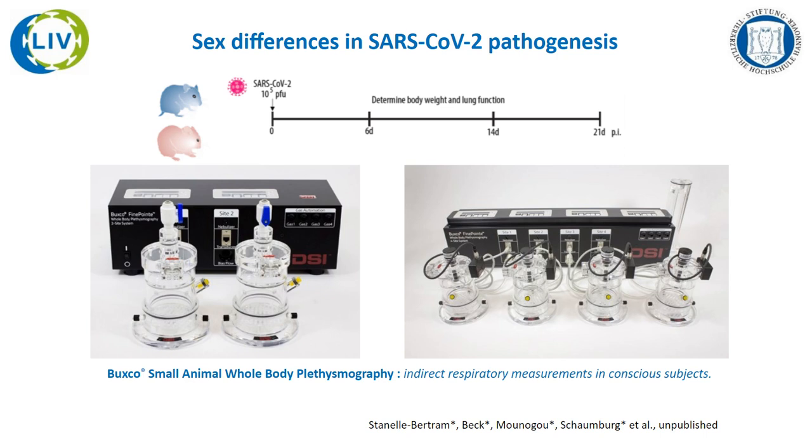We have 6 red chambers here in our free lab that we use for the measurement. We measure the lung function in hamster for 10 minutes, with adaptation times of 20 minutes for females and 30 minutes for male.